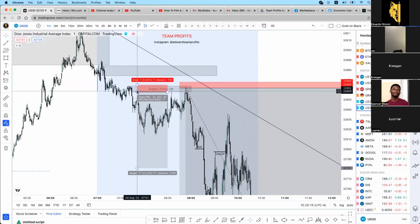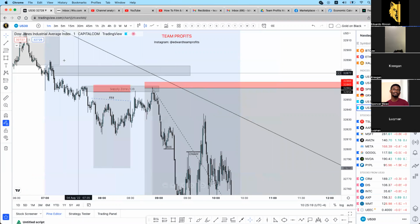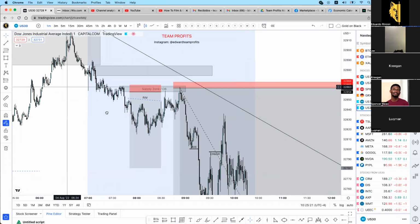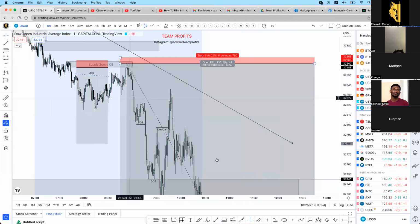This second order block that created right here, now it's being activated. Now I'm bearish. The market is bearish for my day. Since the beginning of my day, I'm bearish. I'm totally bearish. The market keeps going down.